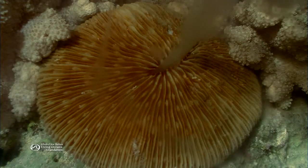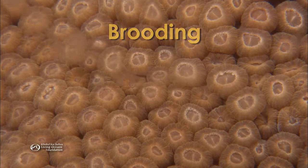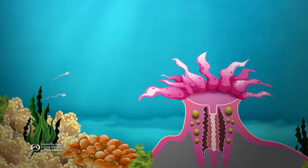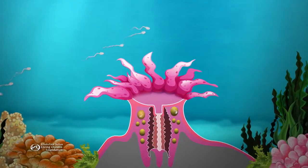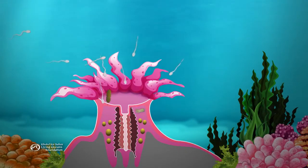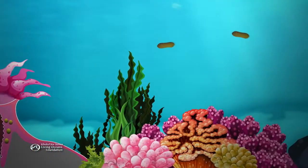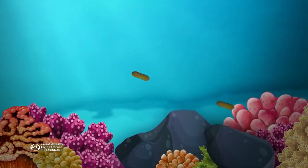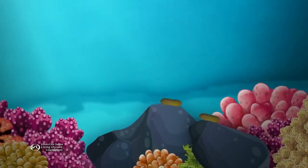In another kind of sexual reproduction, called brooding, male corals release sperm into the water. The sperm can be taken in by female corals, which contain eggs. Fertilization occurs inside the female. The planulae exit through the coral's mouth when they're mature, so they can settle sooner. With less distance to travel, planulae created by brooding are less likely to be eaten.